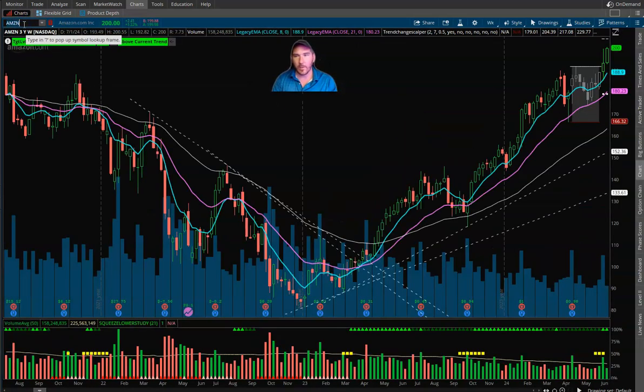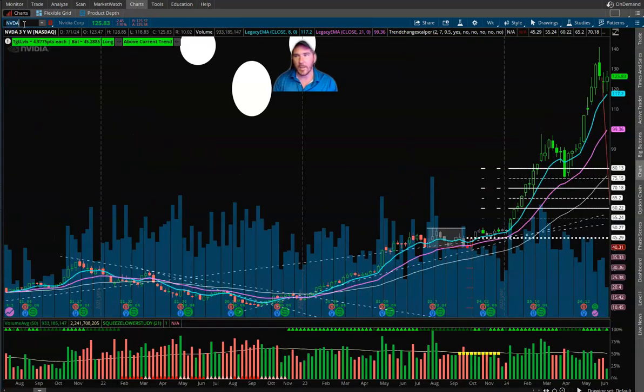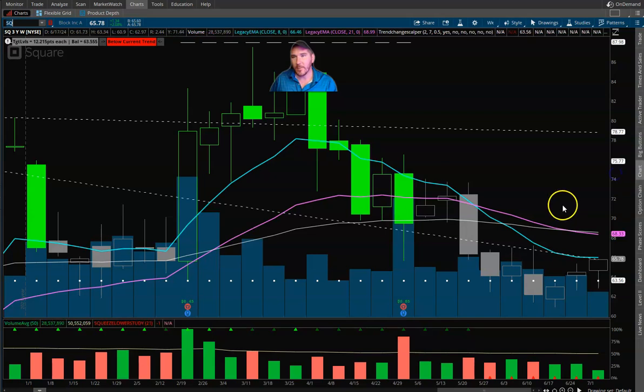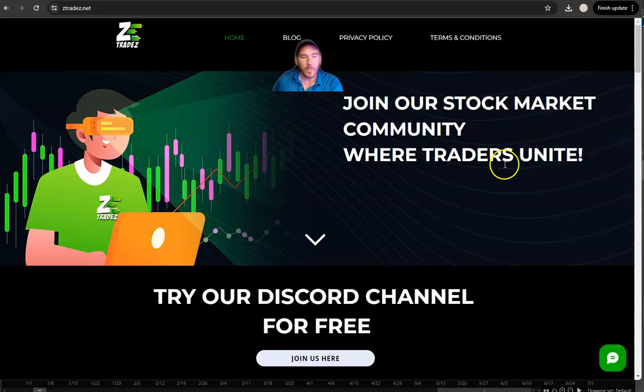Let's also see what's going on with Amazon here. Nothing. Spectacular, and Nvidia. Looks like everything's peeling off volume-wise, right? Square is one I'm going to have my eyes on. You take a look at it here. Doesn't look bad. So, there's one more thing I wanted to pull up.